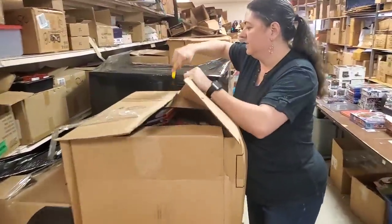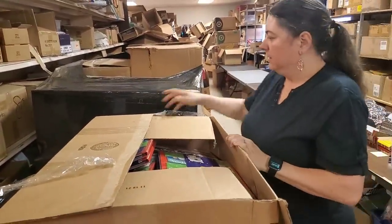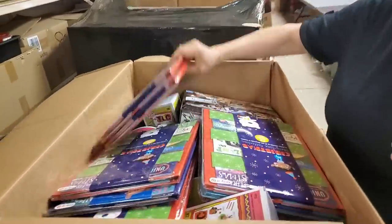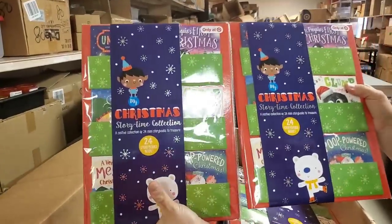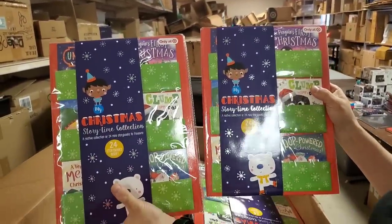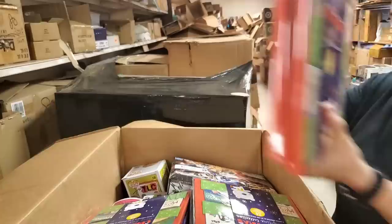Let's see this huge box. Usually you don't have to worry about a shampoo bottle opening and leaking on everything. Okay, we've got a bunch more of these. Are these different? Yeah, these are a little different. Christmas Storytime Collection. A festive collection of 24 mini storybooks to treasure. That's cool. Oh, that's a storybook collection.